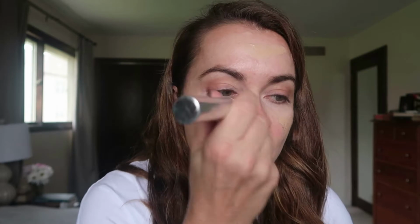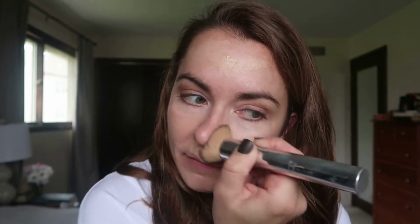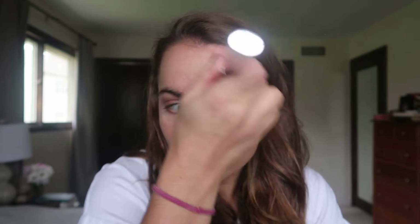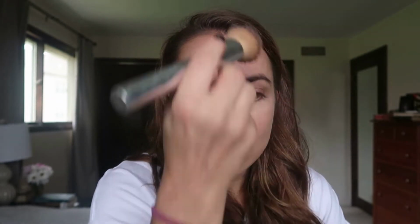I like to use swirly motions, especially by your nose here, if you have bigger pores, because it will cover all the things. If you just go like that, it can sometimes accentuate your pores, so you don't want to do that. So use circles, buff around, because as we get older, our pores, for whatever reason, tend to look a little bigger. They're more accentuated, all that jazz. We don't want that. We want a nice, flawless finish.